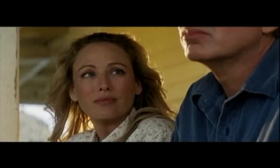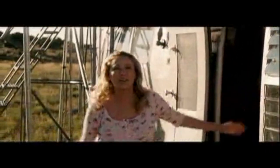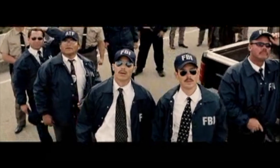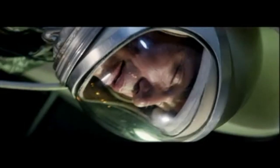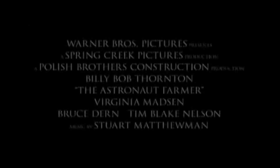Academy Award winner Billy Bob Thornton, Virginia Madsen, Bruce Dern, Tim Blake Nelson. When I was a kid, they used to tell me that I could be anything I wanted to be, no matter what. Somewhere along the line, we stopped believing that we could do anything. You better know what you want to do before somebody knows it for you. The Astronaut Farmer. I expect you home for dinner.